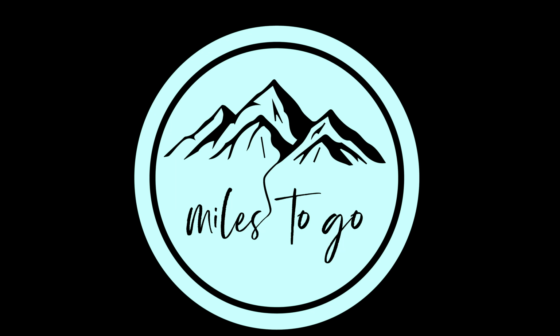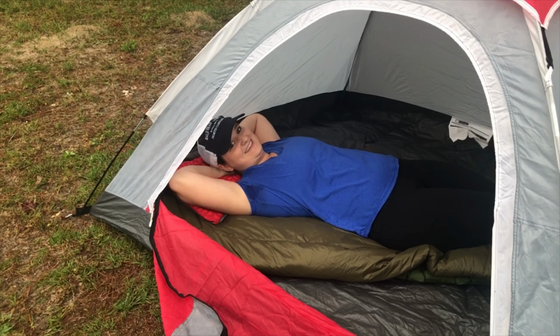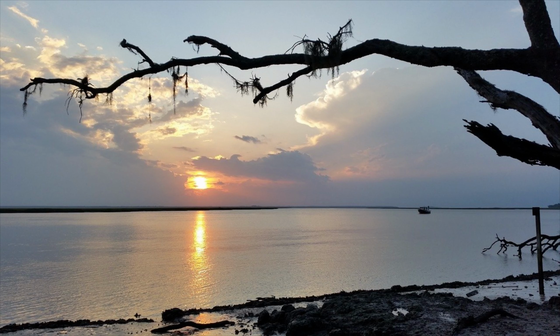Hey guys, I am super excited for my next backpacking trip coming up in a few days. I'm especially excited because my little sister April will be joining me this time, so I won't be going solo for a change. It will be April's first time backpacking. Together, she and I decided on Cumberland Island as our destination, and this place looks super cool.